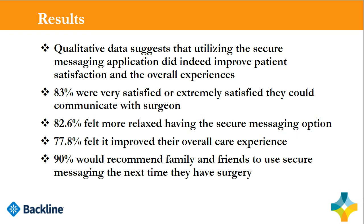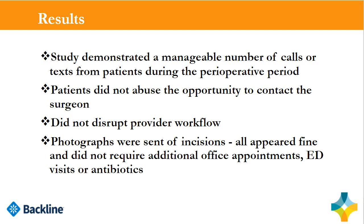When secure text messaging was made available to patients, 83% were very satisfied or extremely satisfied that they could communicate with their surgeon. 82.6% of the respondents felt also more relaxed, and almost 78% of the patients felt it improved their overall care experience. And again, 90% of the patients would recommend to family and friends the use of secure text messaging the next time they required surgery. So I think it was a plus, and it gave us a lot of information about our patients and what they want and what their needs are.